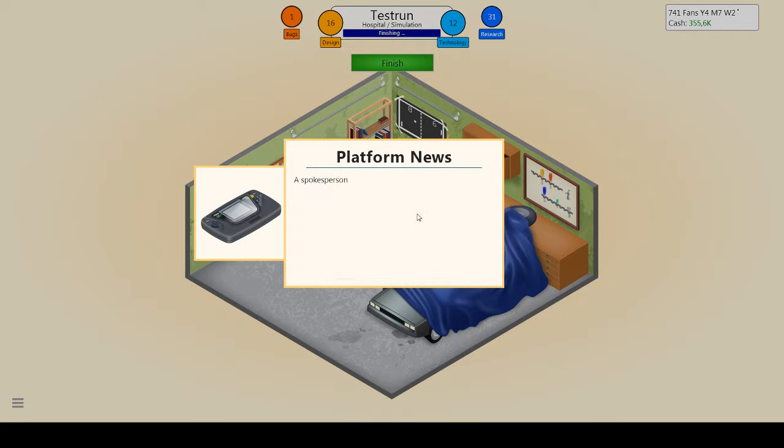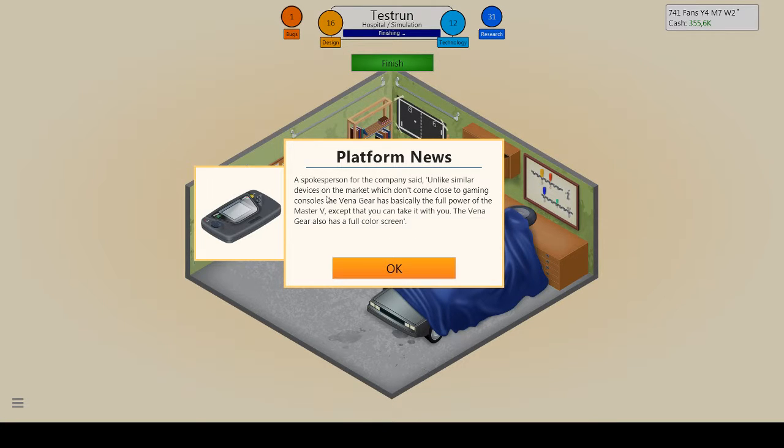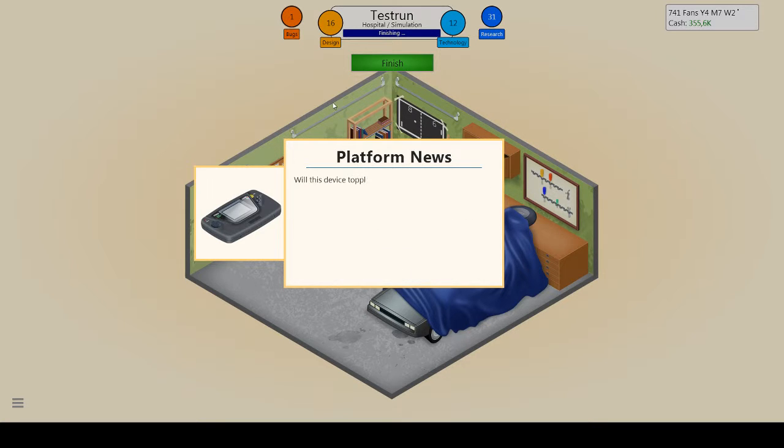Sega Gear. Okay. Unlike similar devices on the market which don't come close to gaming consoles, the Sega Gear has basically the full power of the Master, except you can take it with you. And a full color screen. It's not going to topple the GameLink because it will be hard to see on that screen.